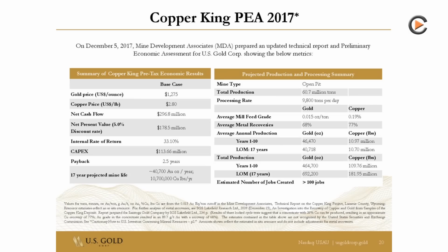Fantastic. And what was the CapEx estimate on it? Maybe you can remind our viewers on that. Absolutely. CapEx from the latest PEA is estimated at $113 million US. That's manageable. So quite reasonable, quite manageable. We have a lot of interest already from various strategics to put up project financing. So we're very comfortable with that number. Fantastic. Okay, then let's move to Keystone.